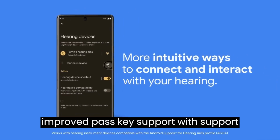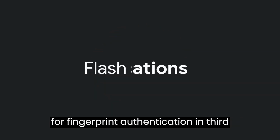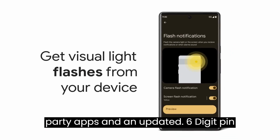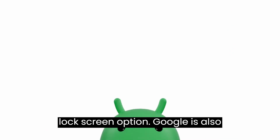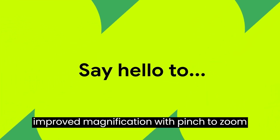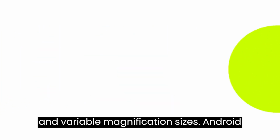Android 14 gets improved passkey support with support for fingerprint authentication in third-party apps and an updated 6-digit PIN lock screen option. Google is also bringing new accessibility features like improved magnification with pinch to zoom and variable magnification sizes.